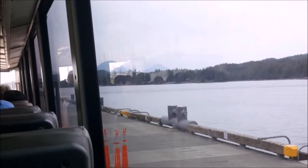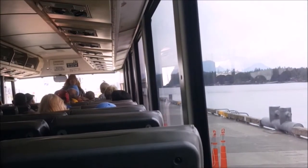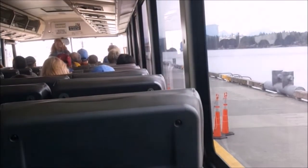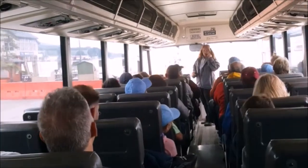Are you northbound or southbound? Northbound. Okay, I do have front seats if anybody would like to move up. I'll move up. Oh, we got one taker from the back.